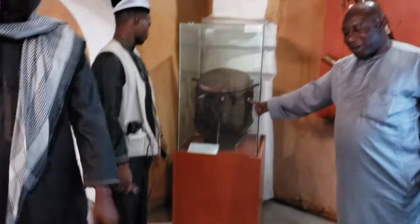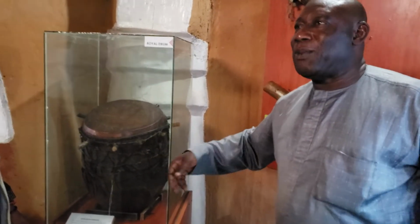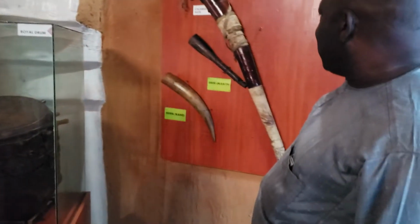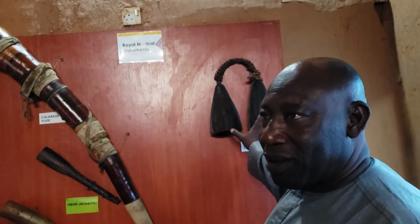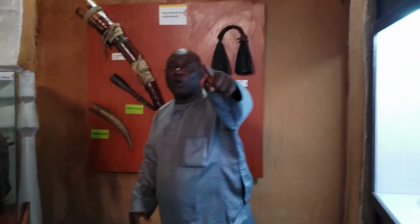Since I come, see the royal drum. See the royal drum here. I call it the House of Tambari. During the Sallah Festival, I put this royal drum in the back of the emir. See the royal musical instruments. Wow. See the horn, the flute, the calabash flute, and the metal gong. This one is like Shankara. Come see the symbol of kingship.